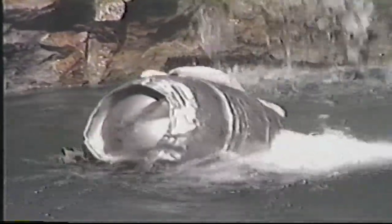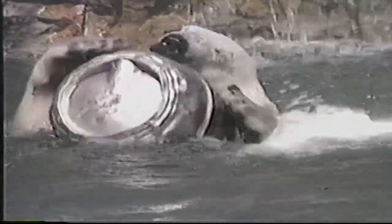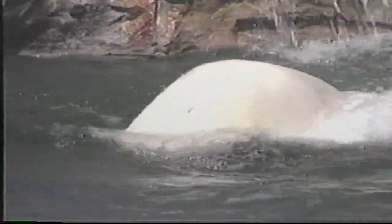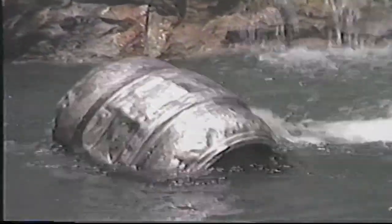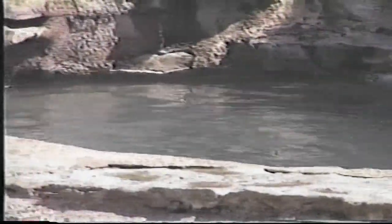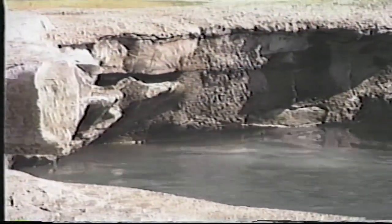This big polar bear has found a friend who'll never give up. A barrel full of air is always ready to play. And this beautiful lady couldn't be more graceful if she performed in a water ballet.